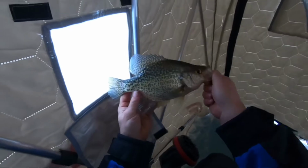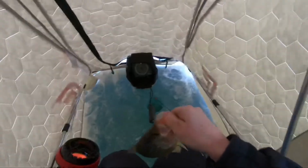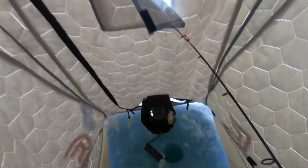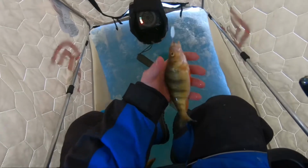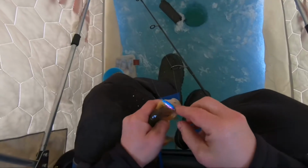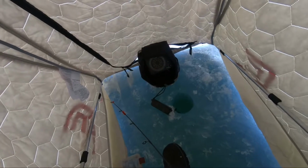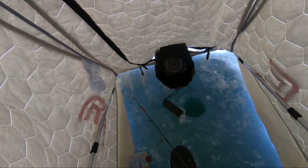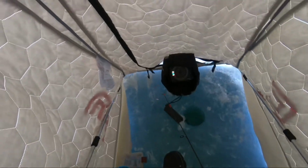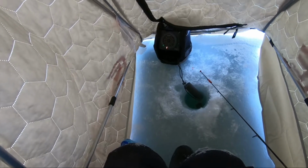Yeah, that was in 30 feet of water with just a waxy. Turned out to be a nice one. I'm sure it was just a lucky one, but try it again. Nothing huge yet, but I'll take it. Got him.